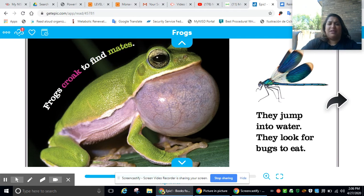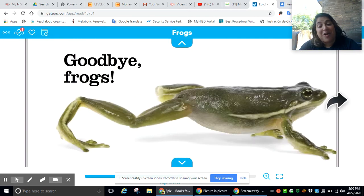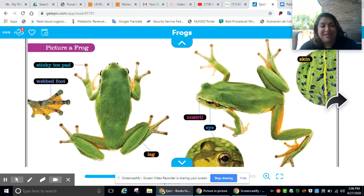Frogs croak to find mates. They jump into water and they look for bugs to eat. Goodbye, frogs. So here are some pictures.